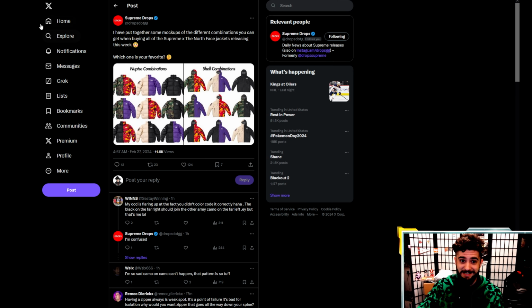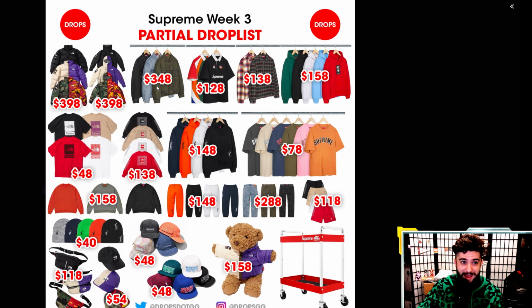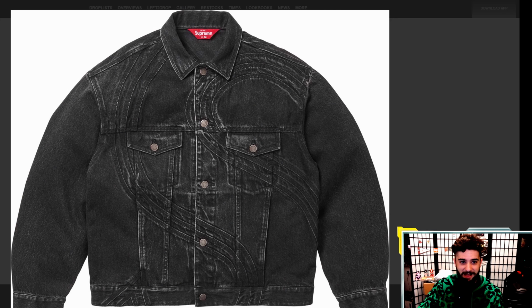Estimated retail price is like $348, which is just absurd. I hope it's under $300 because if the jeans are $288, $350 is expensive.